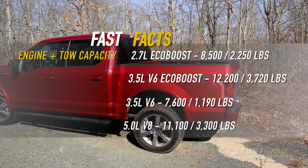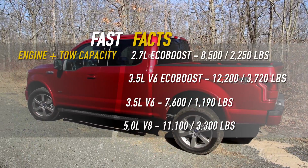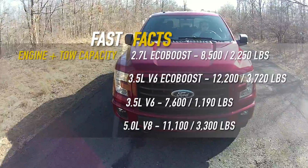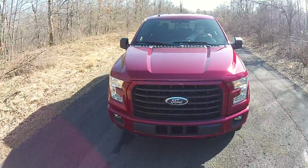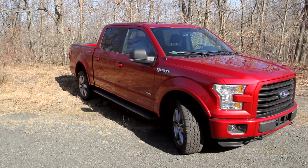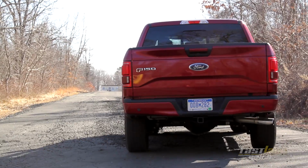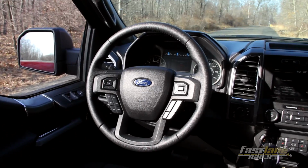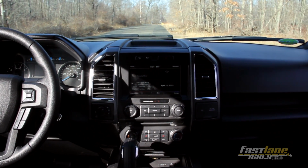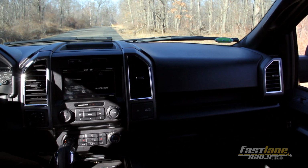If these numbers end up being true to the real world, it seems like the era of big V8s is coming to a close when you need power and towing capability. This truck has the XLT Sport Appearance Package, which adds colored accents, colored door handles, a black grille, chrome exhaust on the outside, and cool interior features with chrome and quality-feeling plastics on the inside. They also include the flow-through console and floor shifter design.